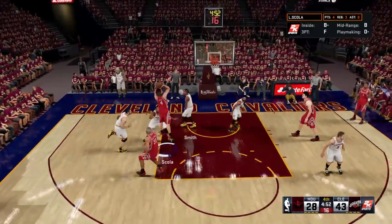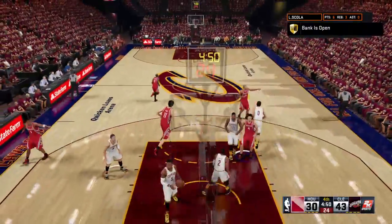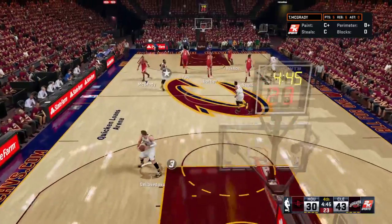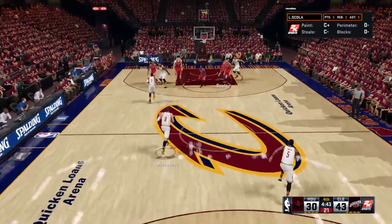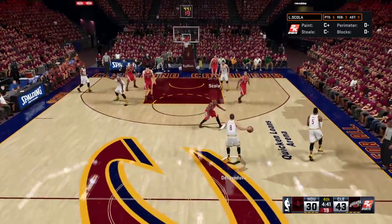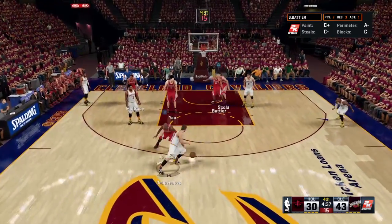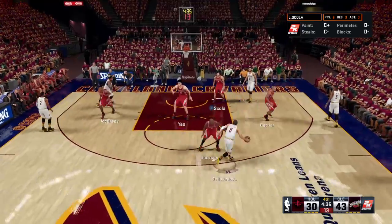Scola left side. High shot from 10 feet out. They are not rotating nearly quickly enough on defense down low. Got to get quicker there. Just no resistance on the interior. Here's Dellavedova, guarded by Jackson. Pulls it up.